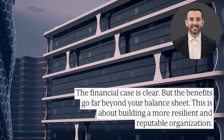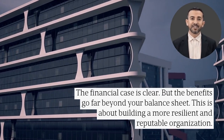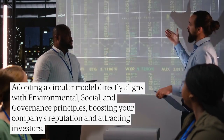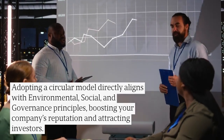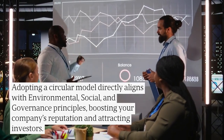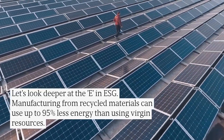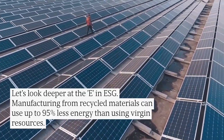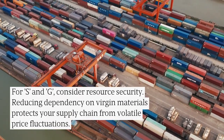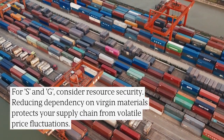The financial case is clear. But the benefits go far beyond your balance sheet. This is about building a more resilient and reputable organization. Adopting a circular model directly aligns with environmental, social, and governance principles, boosting your company's reputation and attracting investors. Let's look deeper at the E in ESG. Manufacturing from recycled materials can use up to 95% less energy than using virgin resources. For S and G, consider resource security. Reducing dependency on virgin materials protects your supply chain from volatile price fluctuations.